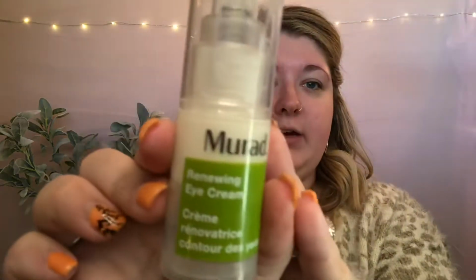Okay, let's jump in. Since this is my everyday makeup routine, I'm going to start at the beginning and work my whole way through it. It's a pretty quick routine, so I'm going to start with my skincare, which I start with an eye cream, and I have been using the Murad Renewing Eye Cream that I got in my Fall FabFitFun. I've been using this pretty much every day.